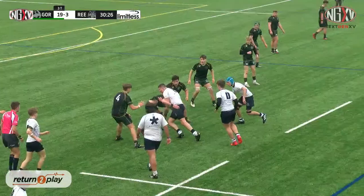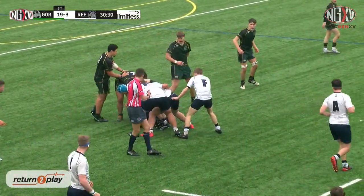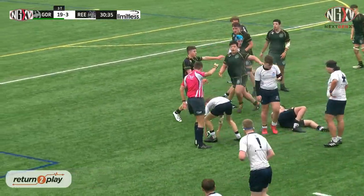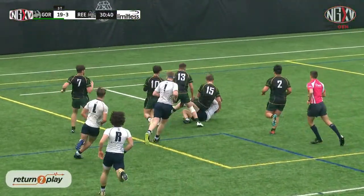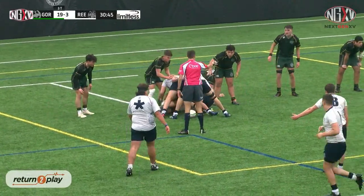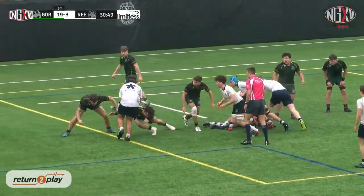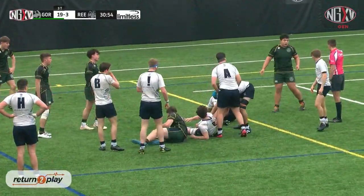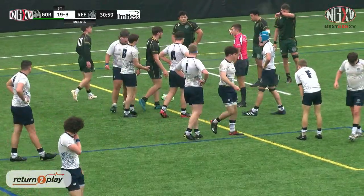Half time under 5 minutes away. What a boost this would be for Reeds if they could. Advantage. They've got a penalty. Let him run. And they go quickly. 10. Towers. Still going. Into the 22 is Towers. Let go. No scrum half, so slow ball this for Reeds. Into the hands of the man in the star, Charles Roberts Thurrott. But it's spilled and it's a scrum down.